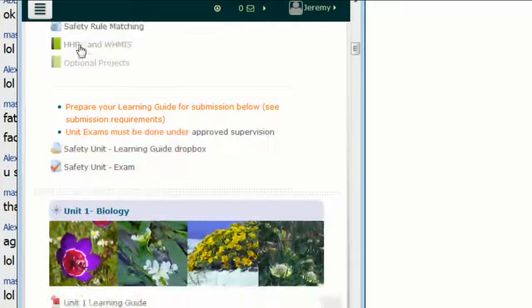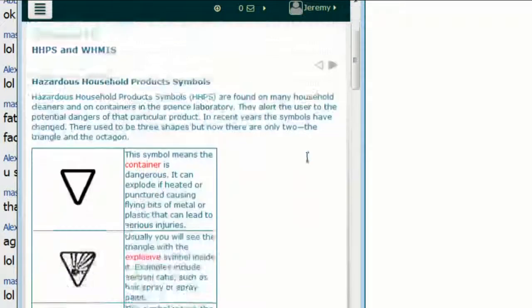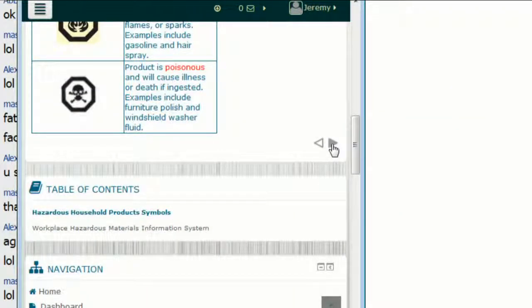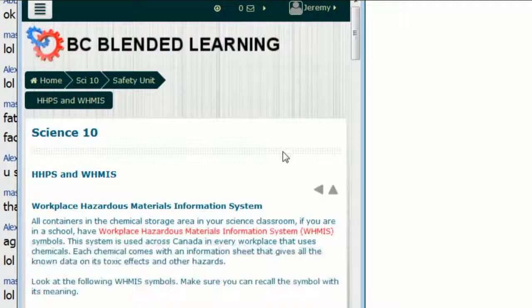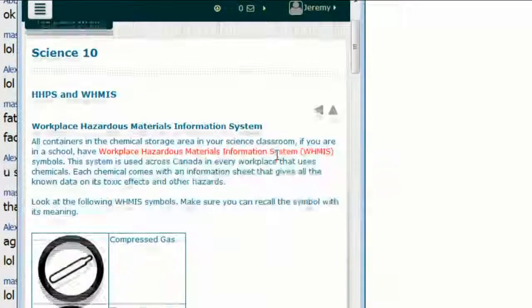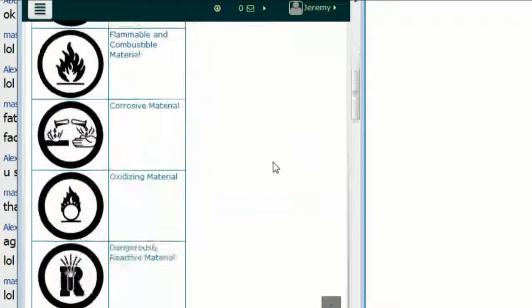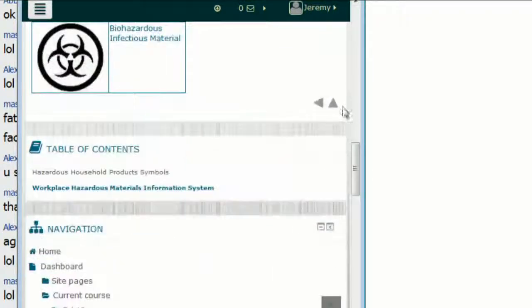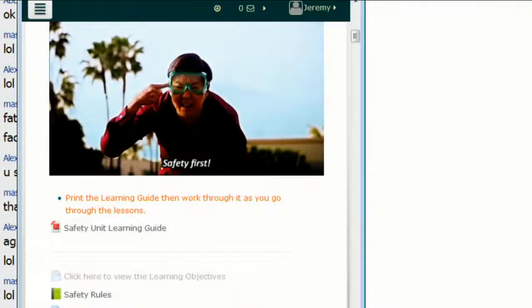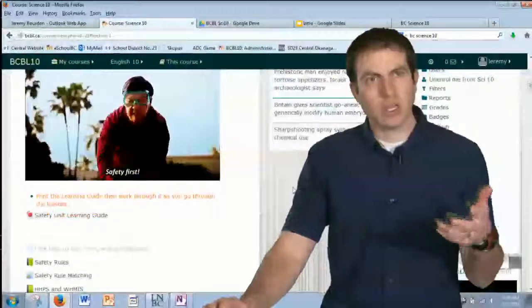So let's look at the HPS and WHMIS. I go in here, I go through all of the symbols, and then I click the little right triangle, it takes me to the next page. Workplace Hazardous Materials Information Systems, WHMIS. Read. And then once I'm done that section, the little up triangle takes me back to the main course page again. So that is how you navigate through there.